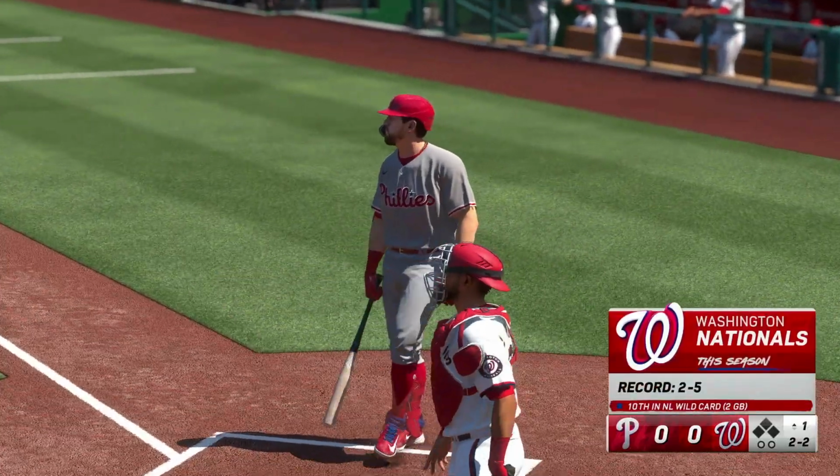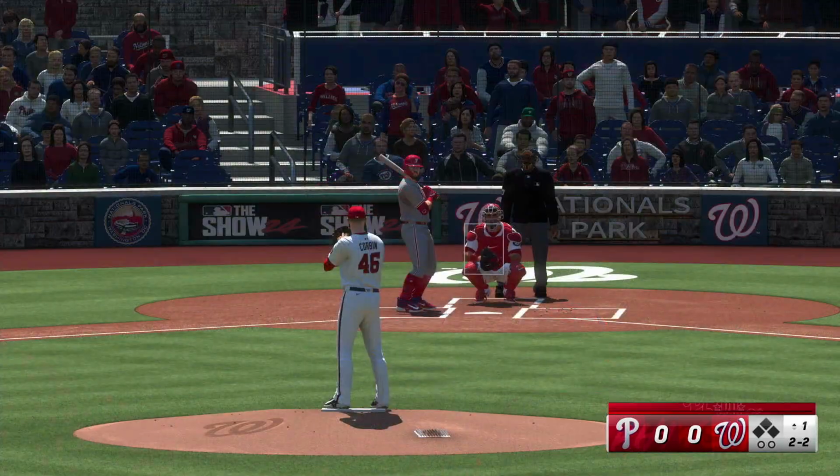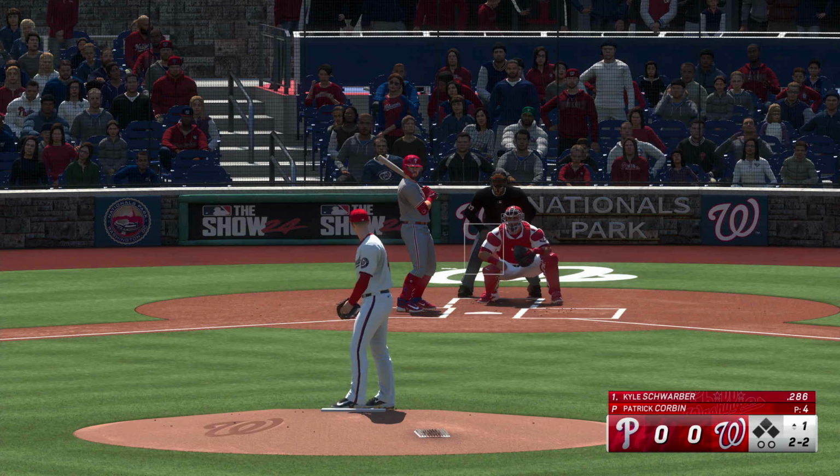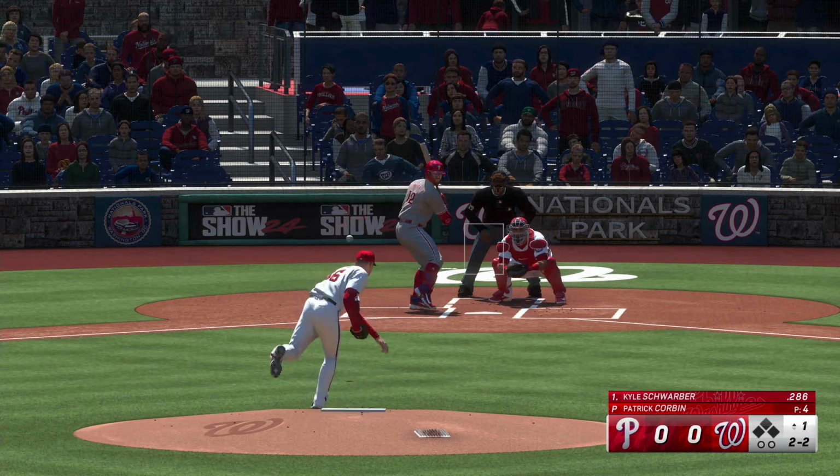The only adjustment he needs to make is his target. If you aim at the outside corner, that slider's going to end up way off the plate. Perhaps look a little more down the middle, and you get it right where you want it.